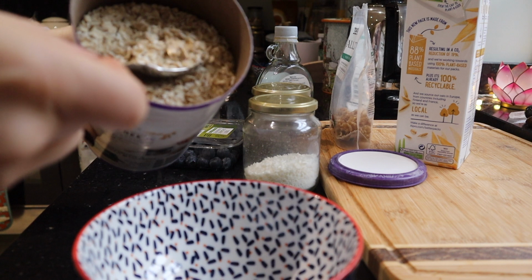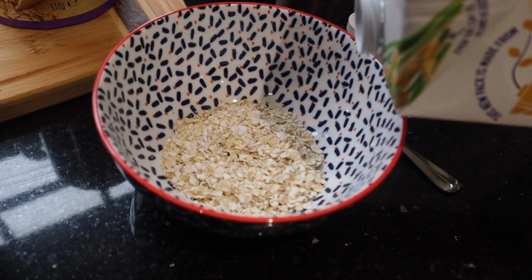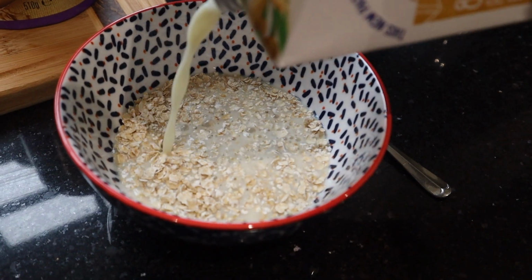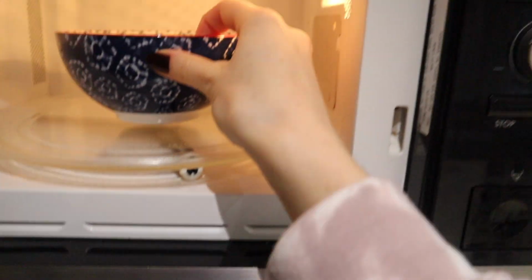So to start off with, all I'm going to be doing is adding around 3 dessert spoons of oats into a bowl, and I'm going to add some oat milk onto those oats. If I have time, I'll let them soak, but this morning I'm just going to put it straight in the microwave for around 2 minutes or so, and then grab it out.